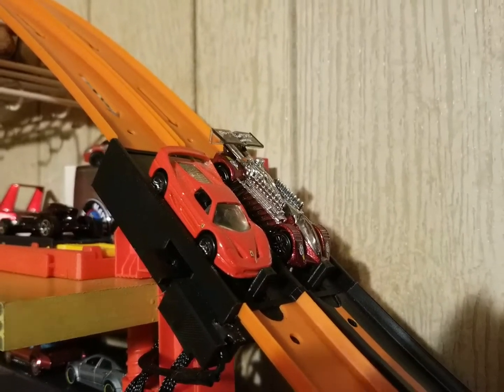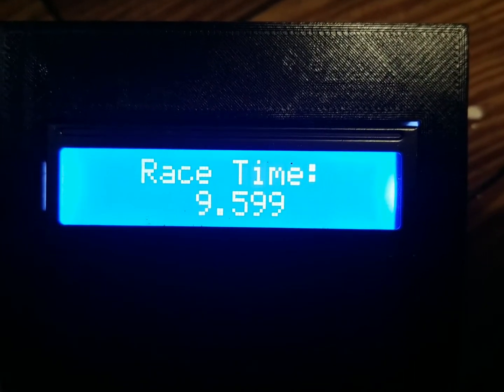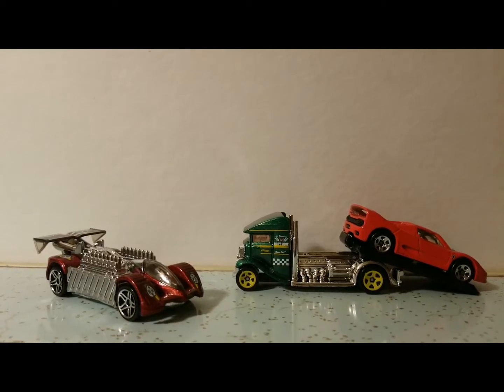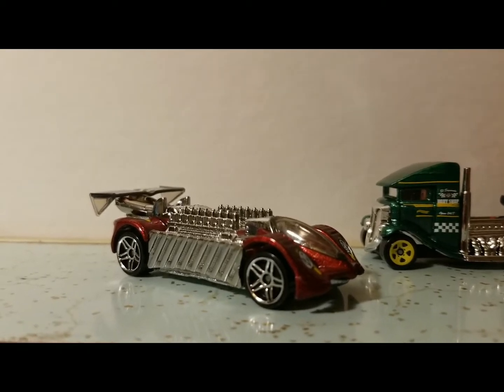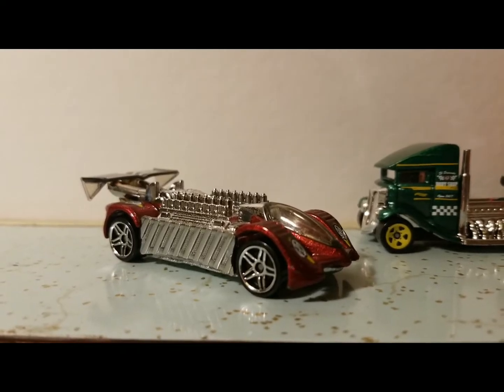Gabriel versus Hutch, take 2. The F50 definitely sticking right with him, going into the spiral side by side. The F50 takes the lead. Hutch is pushing him out of the way, can't complete the pass. The F50 crosses the line. 9.599. Margin of victory at just over 7/100ths of a second. We had to wonder for a second if Crazy 8 was going to break the tradition of Ferraris ending up on flatbeds in this series.